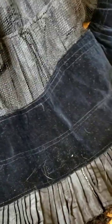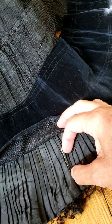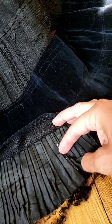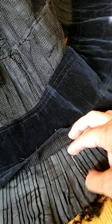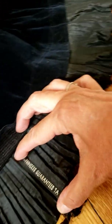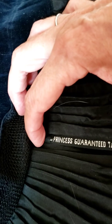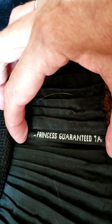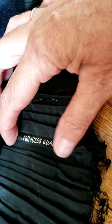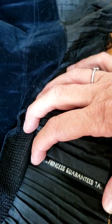But here's something very interesting. Buried in one of the pleated frills is a label. Huh. It says "Princess, guaranteed" TA.